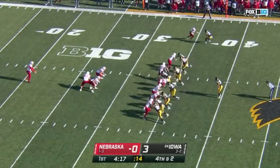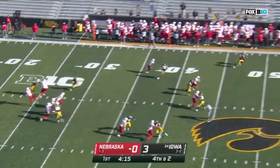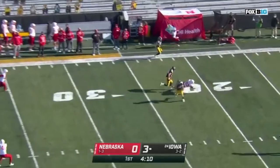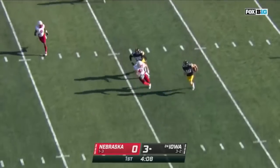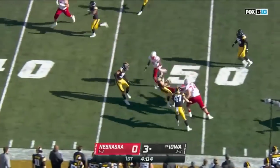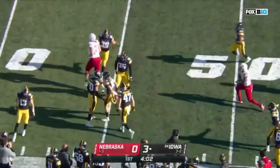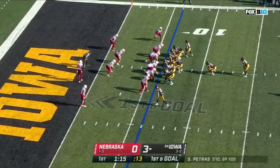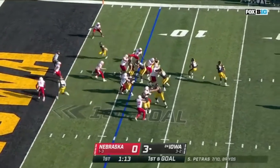Martinez. Charlie Jones standing at his own 20. Here's Jones. To the 30. He's dangerous. Cuts back. Cross midfield. And he puts the Hawkeyes in some great field position. When he caught that one and got tackled, still had the first down.